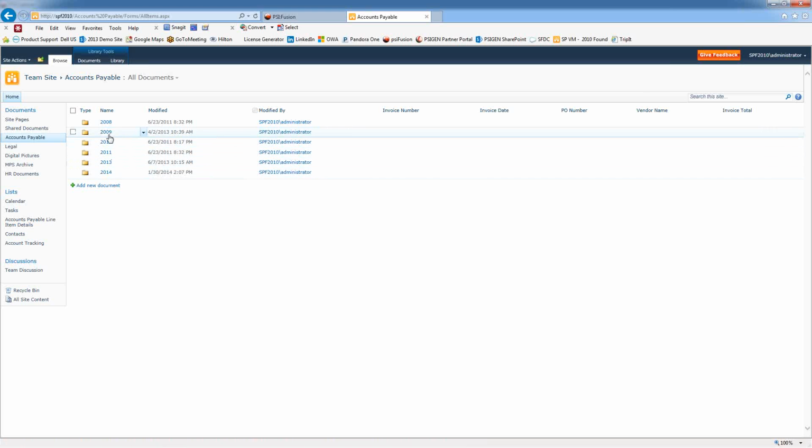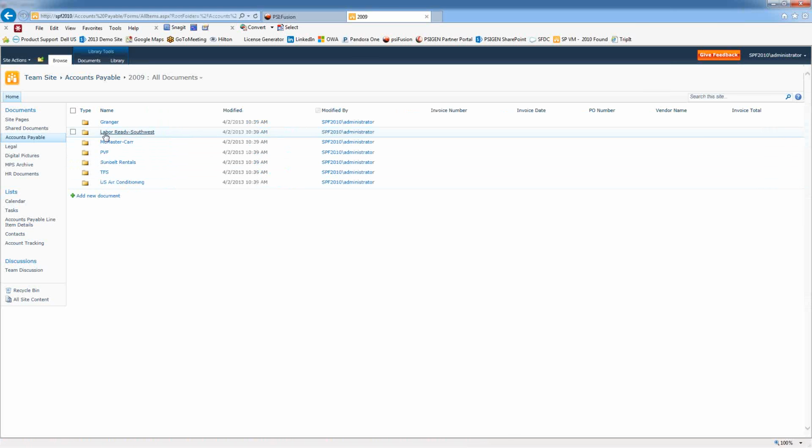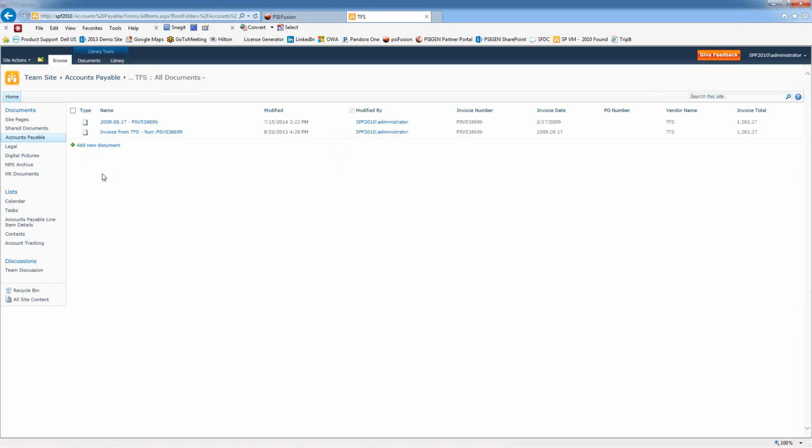So in this example, we created a subfolder for the year, then another subfolder for the vendor name. So here's that TFS, or Total Filtration Services. And underneath there, you see 2 different examples of the same invoice. We did this on purpose so you can see the flexibility of naming your files in particular ways. Some systems out there will not name the file. They just dump it into SharePoint and then let you use the columns to find your information. Well, that certainly works. There's nothing wrong with that.